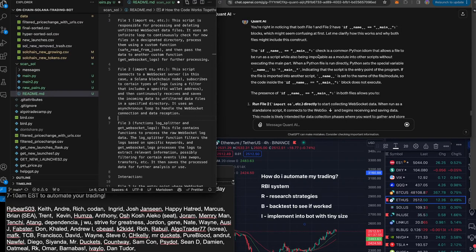The if name equals main check is a common Python idiom. What is an idiom? It allows a file to be run as a script while also being importable as a module into other scripts without executing the main part.